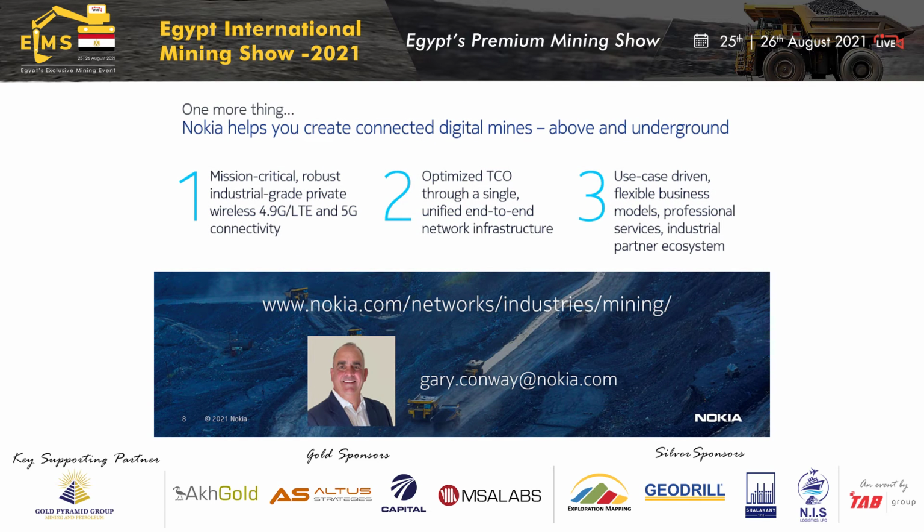So really, to conclude, I've talked about the importance of a robust, mission and business critical foundation network to enable all of the 4.0 use cases and applications. And I really do want to end that Nokia truly is a partner to consider for any sort of transformation within a mine site. And really, that's above and below ground.